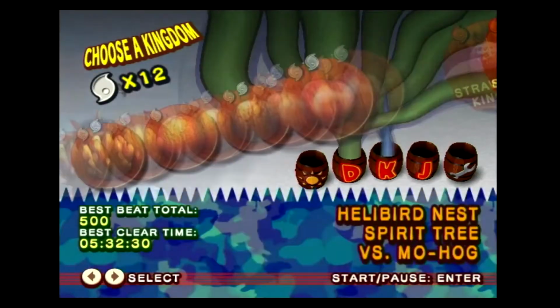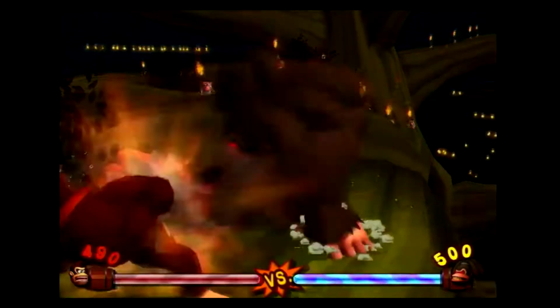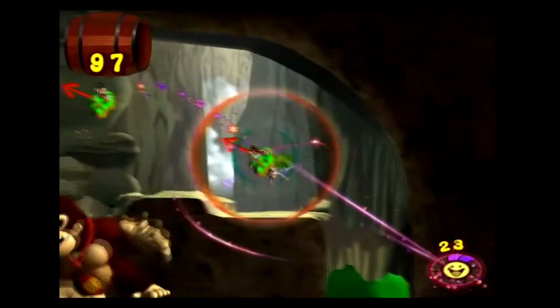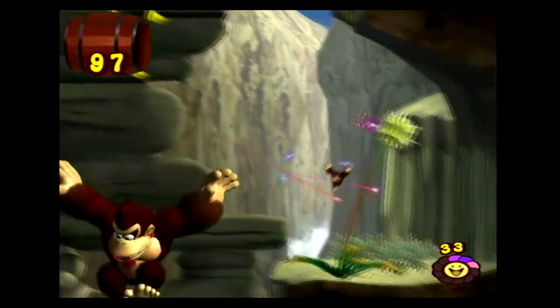So, the game's broken into kingdoms named after different fruits, and each kingdom has 2 stages and then a boss fight at the end. These are played consecutively with minimal time in between, but if you run out of beats at any time throughout the kingdom, it's game over. You collect bananas, kill enemies, and perform combos to get more beats.